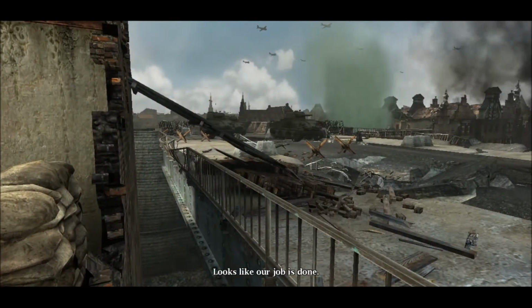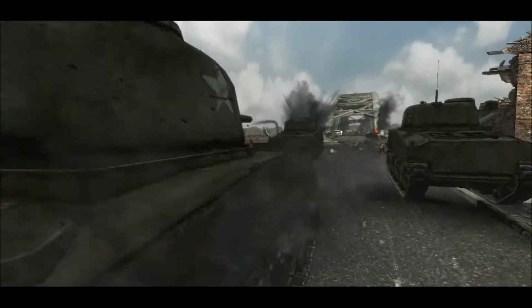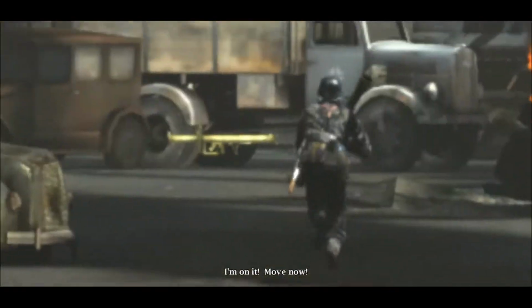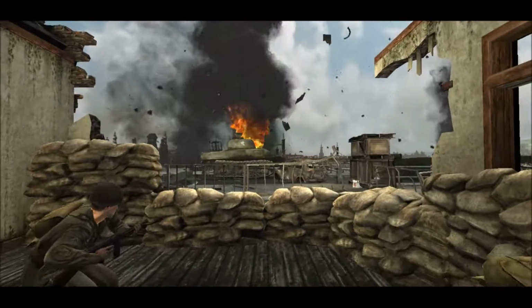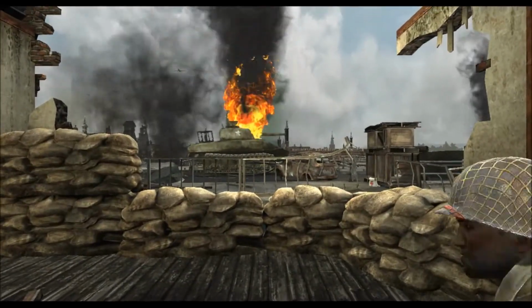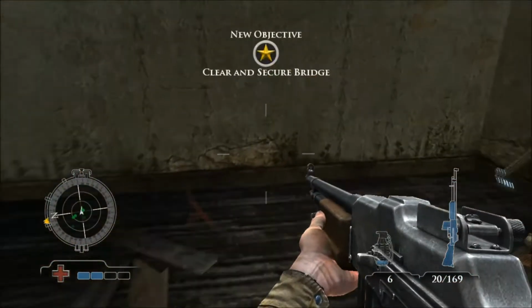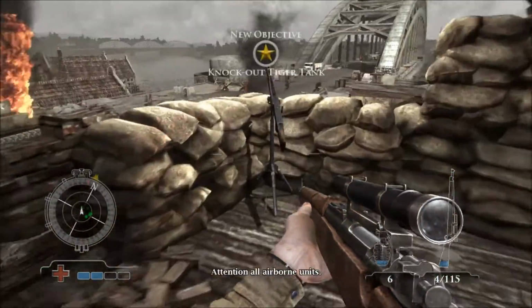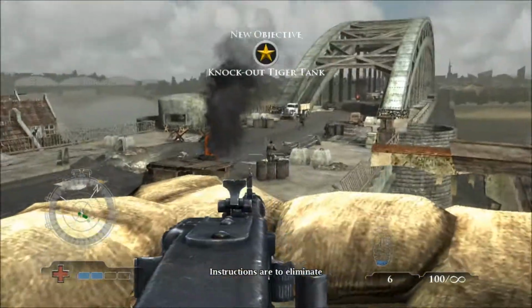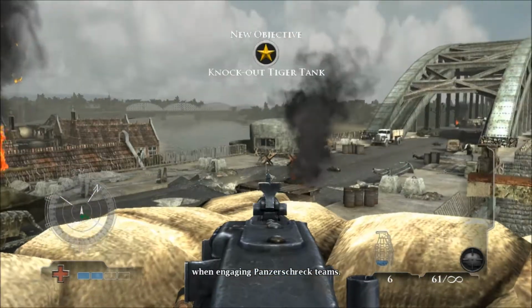Looks like our job is done. Panzer Shreks! Come on, Airborne! We gotta clear the bridge! Attention all Airborne units. Instructions are to eliminate all enemies on the bridge. Use extreme caution when engaging Panzer Shrek teams.